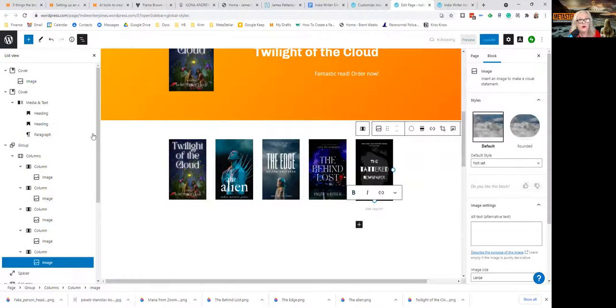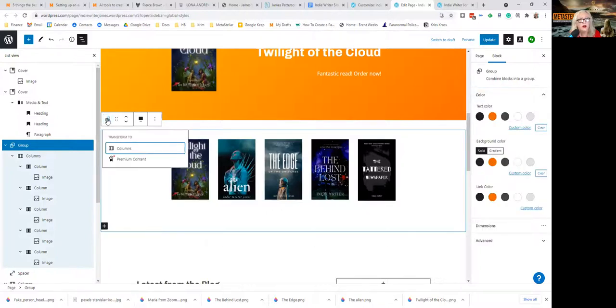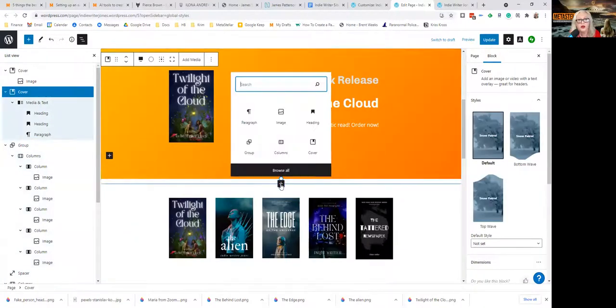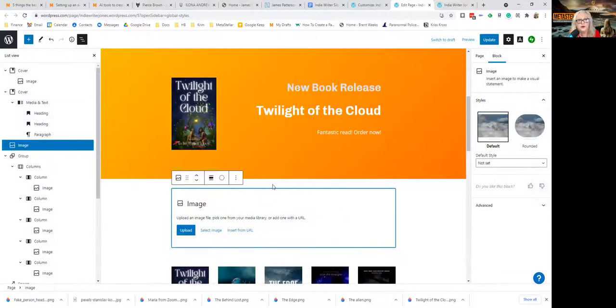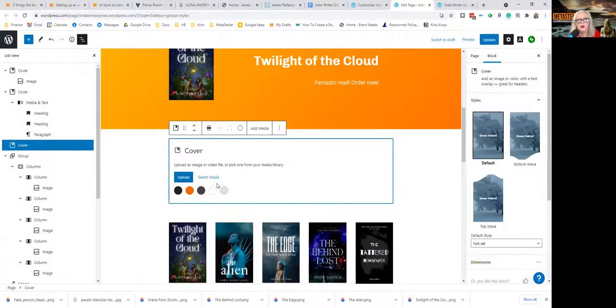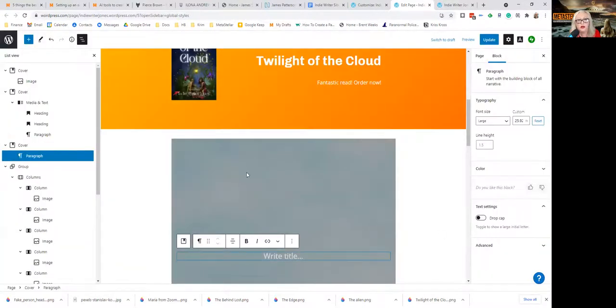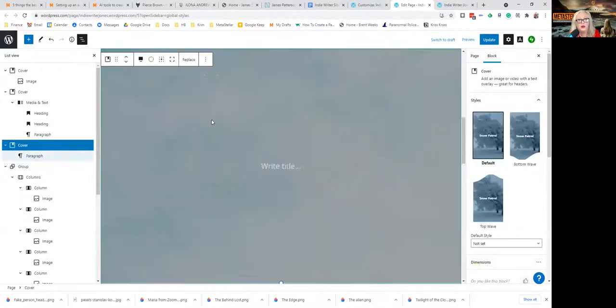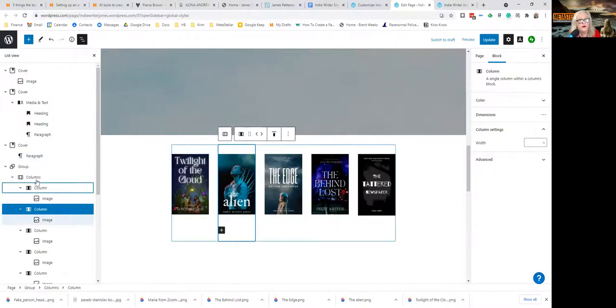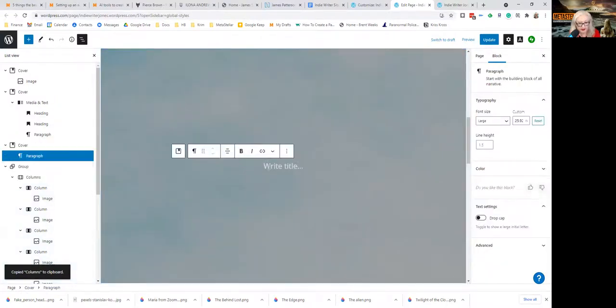All right. So now I've got the whole group back here, full width, color. Oh no, I don't want that. I want to have it as a cover here. I'm going to add a cover in here. Add this as a cover, select media library. I'm going to have a cloud background, insert. I'm going to make it full width. I'm going to select these columns here, copy, and paste them in here.